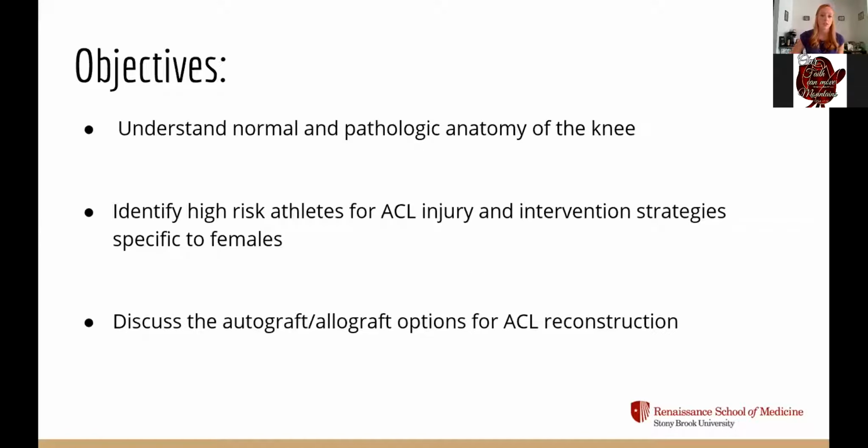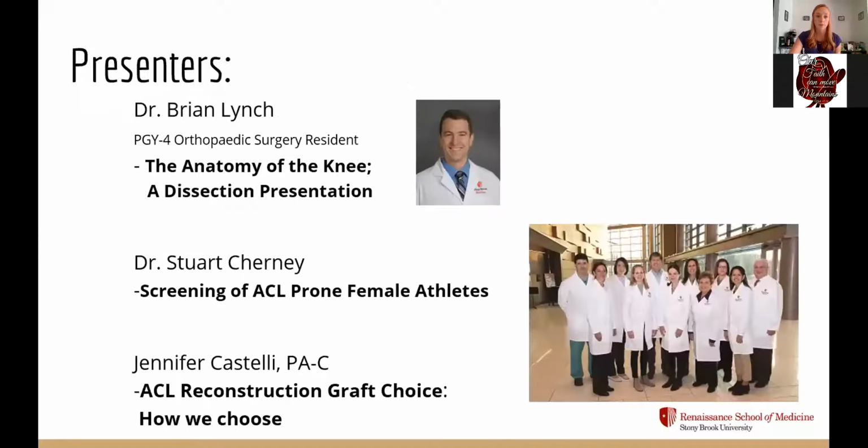Our objectives for today's course are to understand normal and pathologic anatomy of the knee, identify high-risk athletes for ACL injury and intervention strategies specific to females, and to discuss the autograft and allograft options for ACL reconstruction.